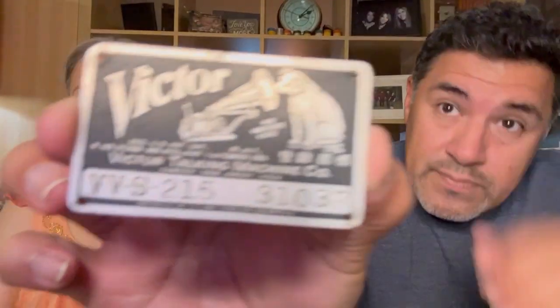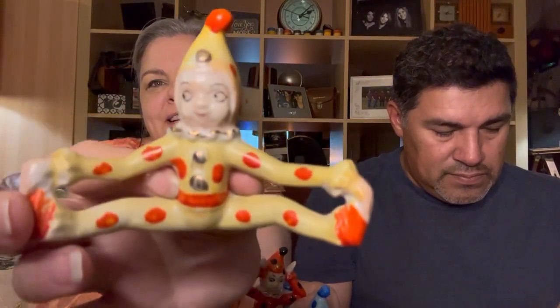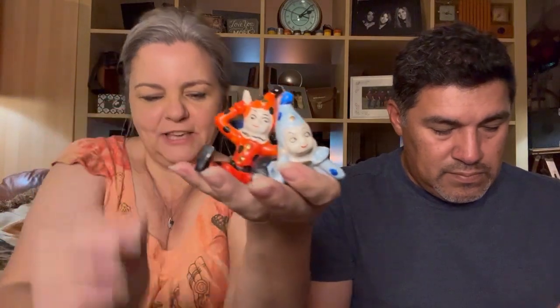She's cute. And for those restoring RCA Victors, or you have one, I picked up this RCA badge, or if you just want it for display. Just cute. There's Nipper listening to his master's voice. And I got these cute little guys. One in yellow, little clown. Here's a red one. And a blue one. Aren't they cute?